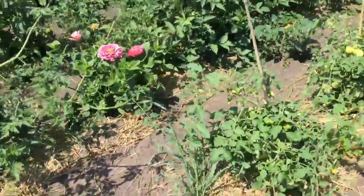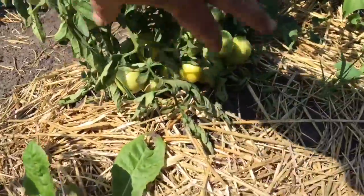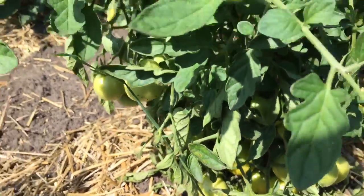Over here, these are the Centennial Rockets. And some of them I noticed are starting to show a little bit of pink, a little bit of lightening in the green, so that means they'll be ripening soon.